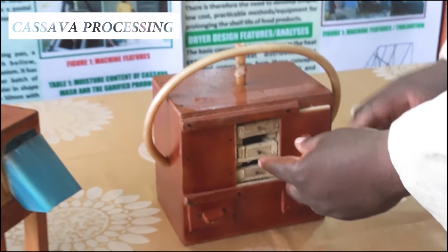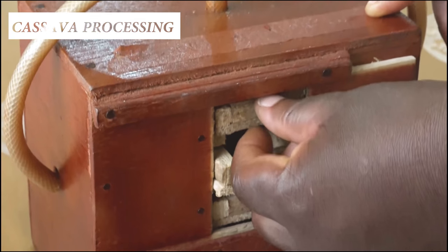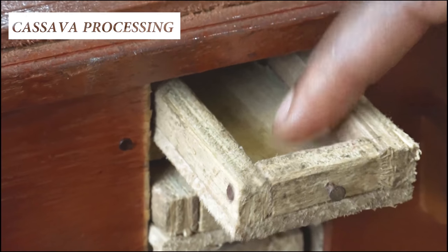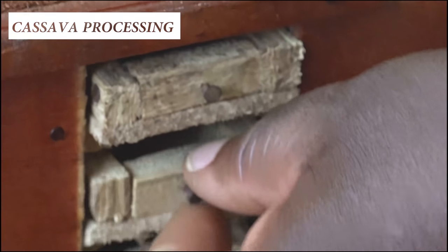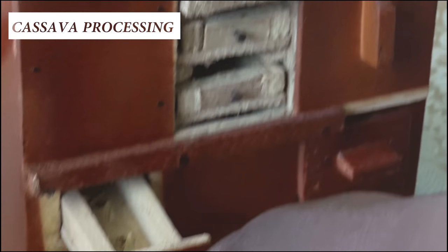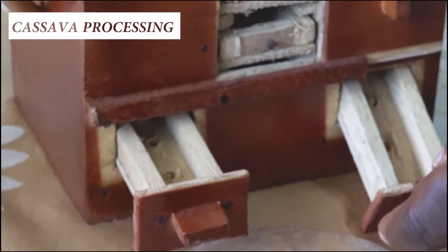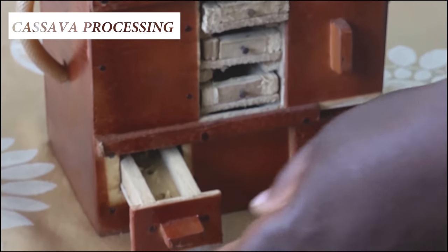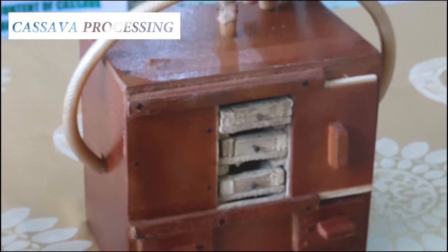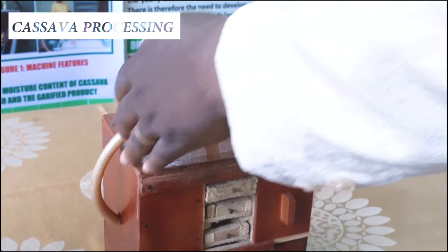And so here we have what is called a cabinet tray dryer. In this equipment, we have three trays. So you have tray one, tray two, and three. This is charcoal fired. So here we have the charcoal pot, one, two. After the fire is made, close it, and then it is transferred for drying. The essence of this is to convey the smoke out.